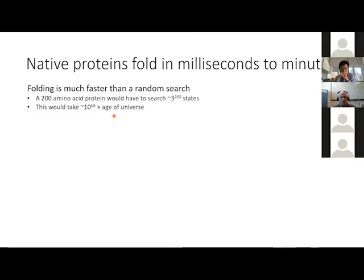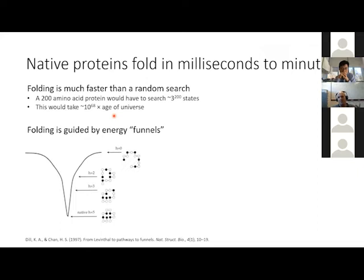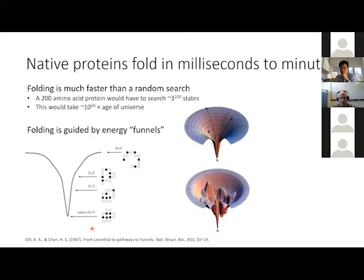Now, of course, the resolution to this paradox is that it's not a random search. It's not an ergodic search over all states. There's an energy landscape that guides proteins to fold to their final state. This is typically depicted as a funnel-shaped landscape, where at the top of the funnel you have a large space of high entropy states. Then as the native interactions start to set in, it gradually restricts the search space until the proteins reach their final state. Very often it's depicted as a smooth funnel, but in reality, we all know that it's a very rugged funnel with lots of traps, incorrect states that need to be broken and then reformed.